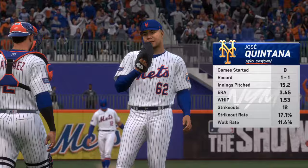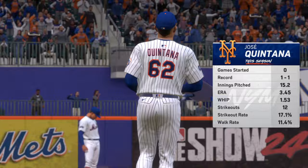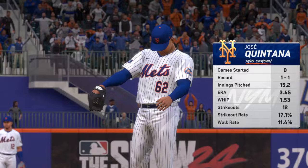Coming up on the first pitch, today's starting pitcher, Jose Quintana. What do we have on him? Try to stay back for that power changeup. Speed differential between the fastball and the changeup is huge. Hitters have a hard time staying back.